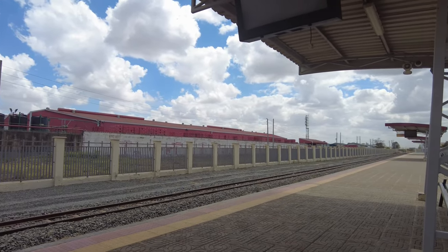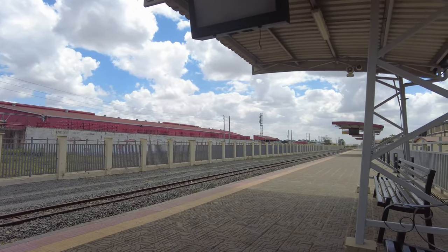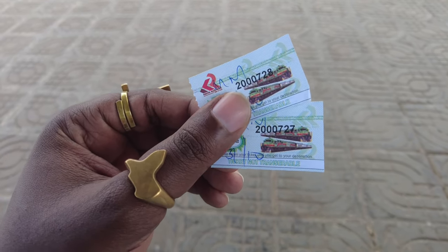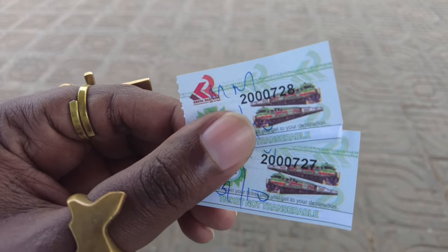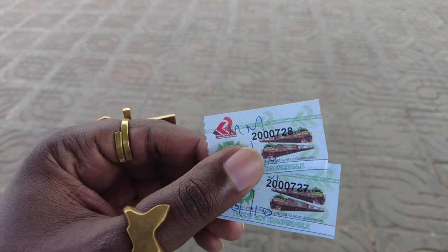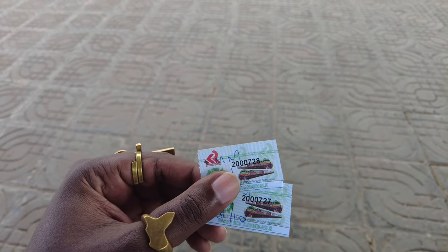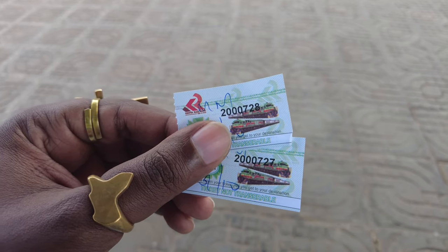I'm a bit early. The train leaves here at 2, exactly at 2. So here are the tickets. They're manually written, even though I've paid via M-Pesa. I don't know why, but when you're coming from downtown, they give you the electronic one, but from here, they give this, so yeah.